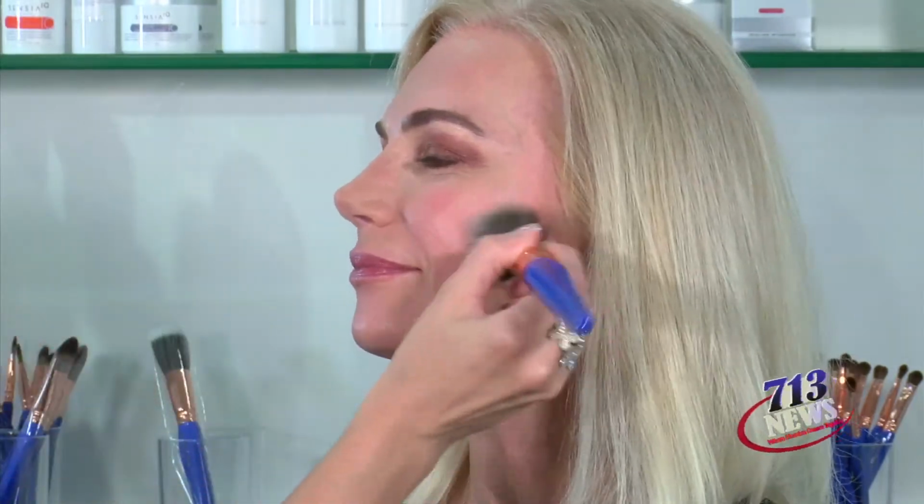Anyway, just the back of the cheeks, girls. Just that little hollow. What do you do, bronzing? I am bronzing you, princess. Okay. We have to have a bronzed princess. Then I'm going to hit lightly under her jawline.